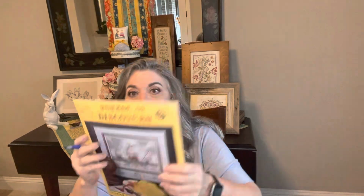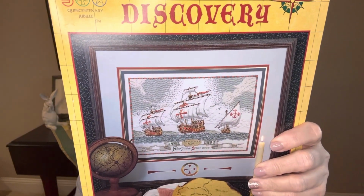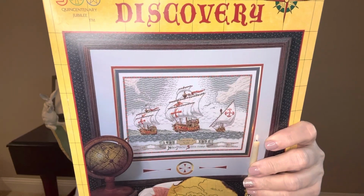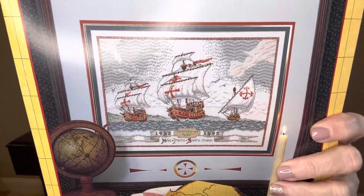Then this one is beautiful, and I want somebody to stitch this and show me they've stitched it, because this is out of my realm. I don't think I could ever get this done. It is so beautiful. So use the word discovery. Look at that. Voyage of Discovery is the name of it. It's by Stony Creek. And it is beautiful. So beautiful. And it says it's an official project of the Christopher Columbus Quincentenary Jubilee Commission. And it is so pretty.